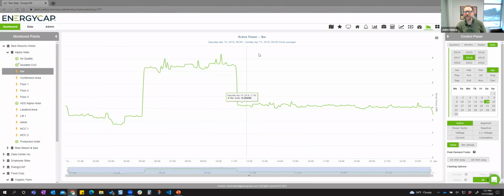Throughout the application, in the middle of the screen are the analytics. So the analytics, the reports, the charts of everything that you want to report on. And then over to the right are filters. So these are showing how you want to filter this data over time. So in this case, this is an example of a hotel. I've just clicked on the bar area of a hotel. So this is a zone within a building, and then we're looking at just the interval data that's coming into the system, that the system's connected to.